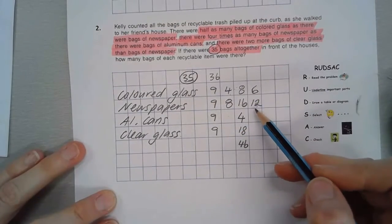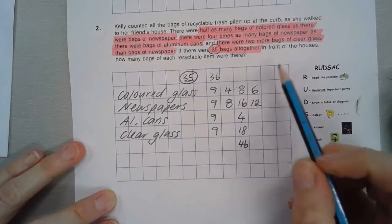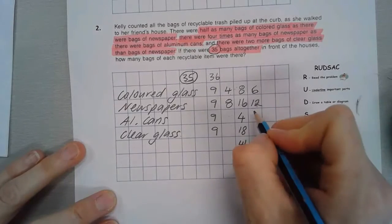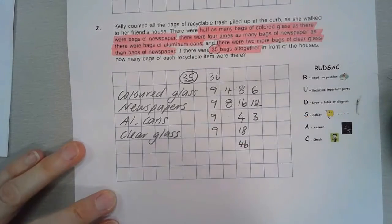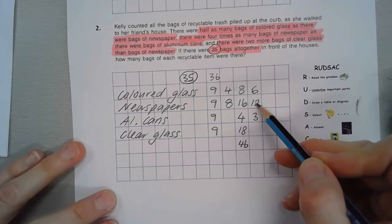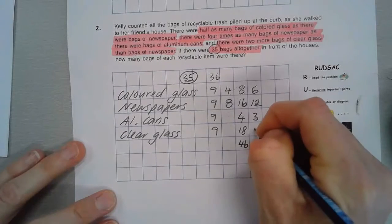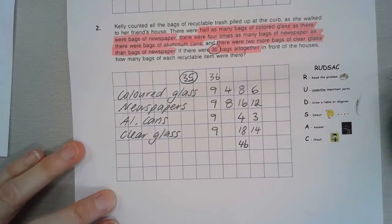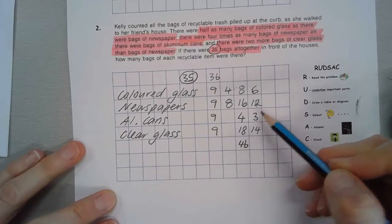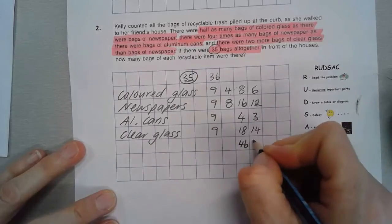Now we've got, oh yeah, 12 is a multiple of 4, so that's good because we know that there are 4 times as many bags as there are aluminium cans, so that would make us a 3. And we know that clear glass has 2 on top of whatever the newspaper's number was. So if the newspapers are 12, we could make that 14. So 6 plus 12 is 18, plus 3 is 21, plus 14 is 35.